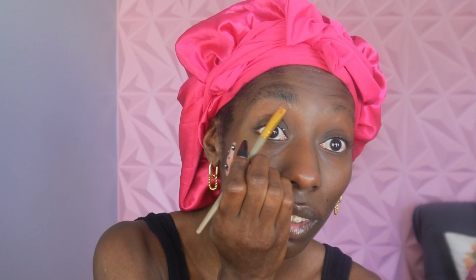Here's what we have so far in the first layer compared to my actual brows. So still there's a big difference there. I am going to go underneath it and just clean this up. That's going to bring me to my next product, which is going to be the Tarte concealers. I love these. The Shape Tape Radiance ones are awesome, and I'm in the shade 57 in Rich. I'm going to use a small eyeliner pencil to kind of get underneath here.